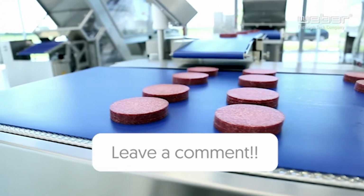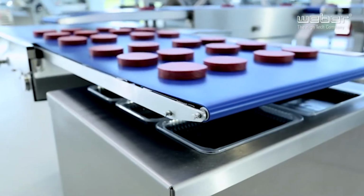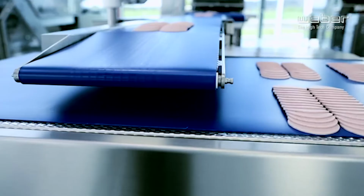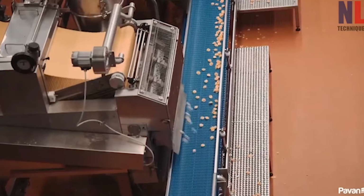Drop a comment down below. With technology comes huge advantages to humanity, ranging from saving time and labor to coming up with sophisticated innovations. These food processing machines are a living example of what we can do to better our lives.